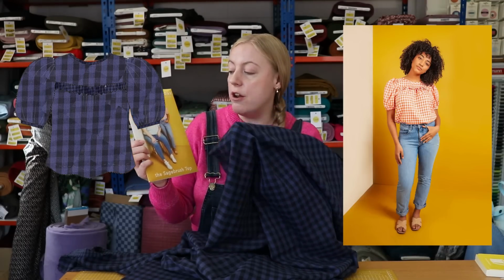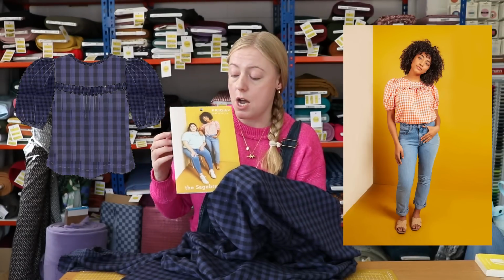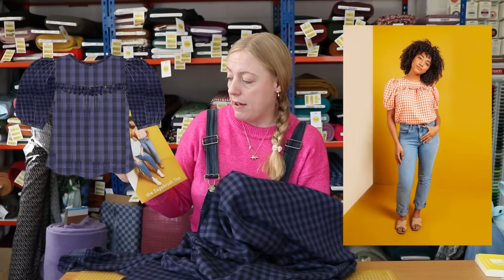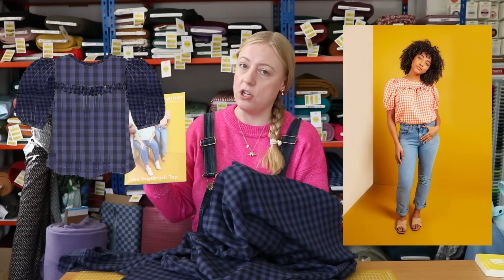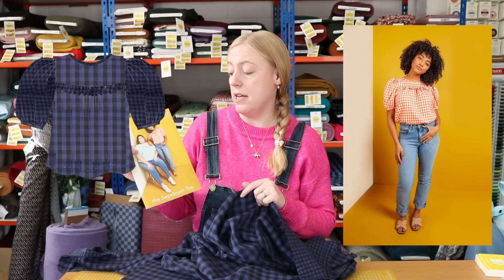And what you could do is play around with the different scale of the gingham, with the sleeves, or even in the frill design, and it would really give a different kind of element to your top pattern. And then you again could wear it underneath some ready-to-wear dungarees or some high-waisted jeans, and it would look really fun.